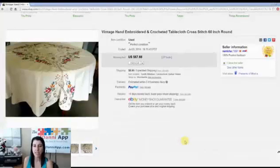This is a vintage hand-embroidered and crocheted tablecloth with cross-stitch, 60-inch round. Sold with 27 bids for $67.66. Let's see what her story is on this. Picked this up at a tag sale for $2, and a tag sale is kind of like an estate sale. She started a 5-day auction at $9.99, had 8 bidders fighting over it. 27 bids later, it sold for $67.66. Yay! That is awesome.